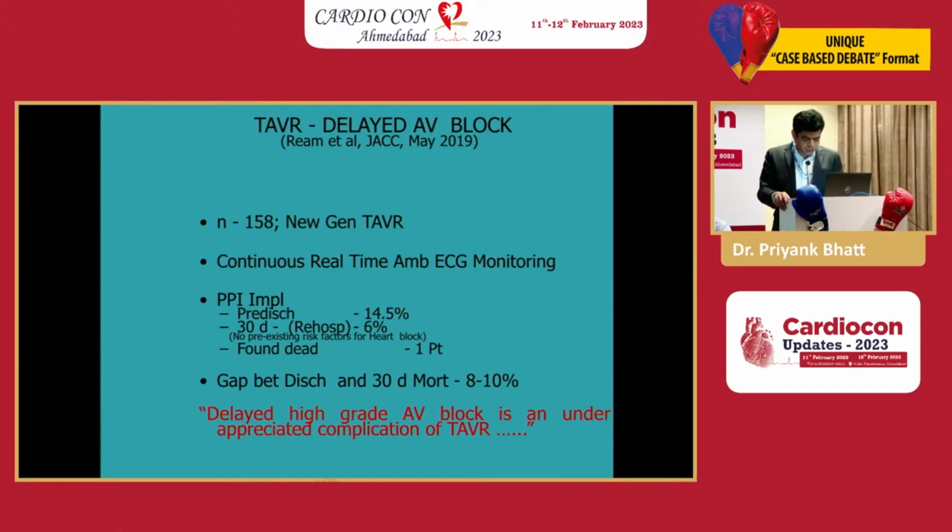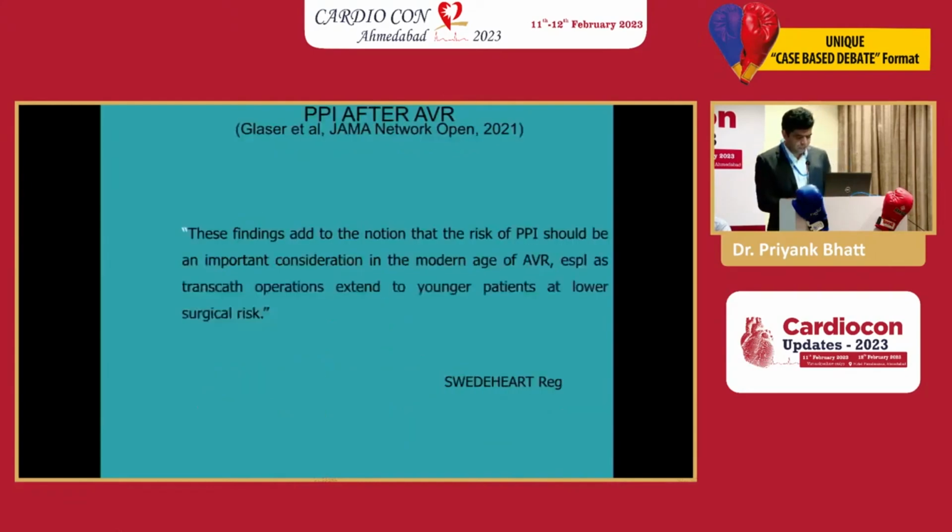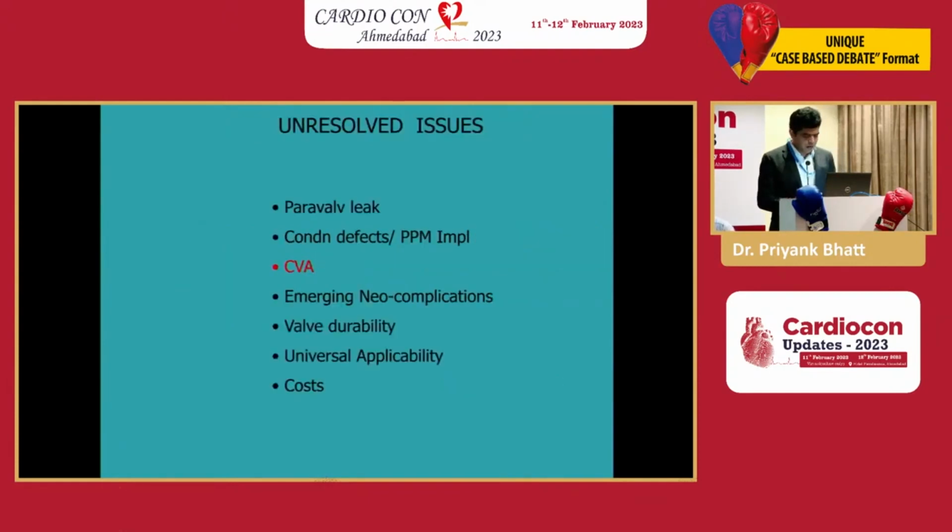Delayed high-grade AV block is an underappreciated complication of TAVI. This is another 2019 article. So there are a lot of patients who get heart blocks which are unrecognized or recognized later. And again, as we said, the heart function and the remodeling both will be affected by this. Again, this is a Swedish Heart General Registry 2021 finding that the risk of pacemaker implantation should be an important consideration in the modern age, especially in transcatheter operations, especially in younger patients, and especially those who are lower surgical risk, which is probably our patient.